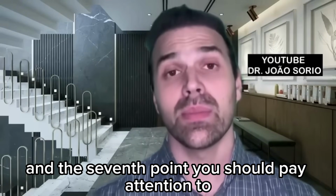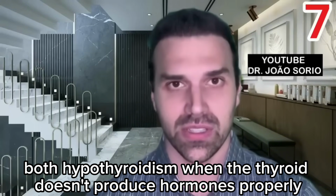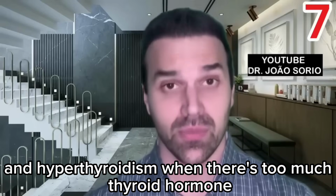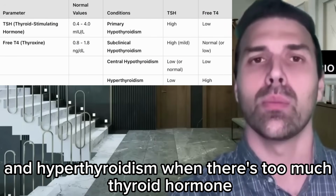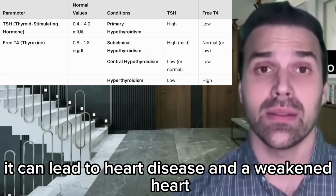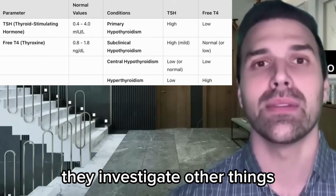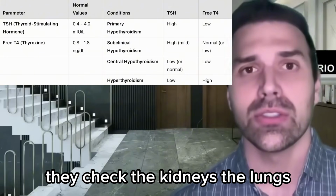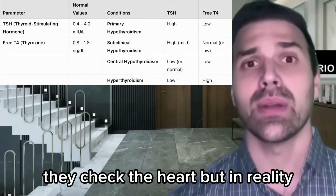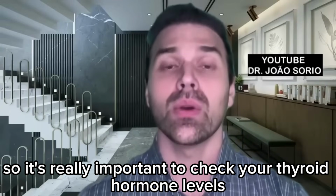And the 7th point you should pay attention to, which can also cause heart problems, including serious heart issues, are thyroid disorders. Both hypothyroidism, when the thyroid doesn't produce hormones properly, and hyperthyroidism, when there's too much thyroid hormone. When it's working too much, it can lead to heart disease and a weakened heart, even heart failure, and often this thyroid issue gets overlooked. They investigate other things, they check the kidneys, the lungs, they check the heart, but in reality, what's causing everything is a thyroid disorder. So it's really important to check your thyroid hormone levels.